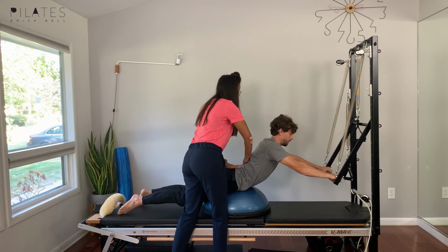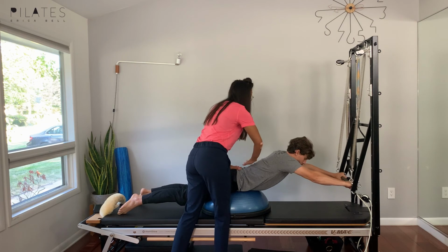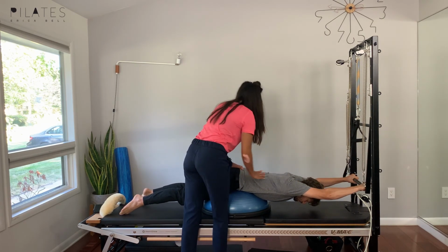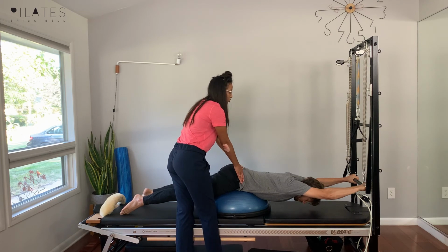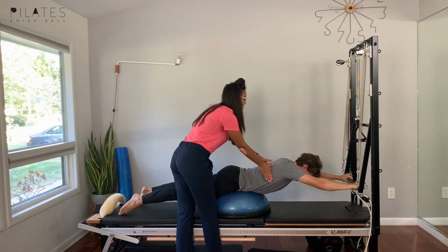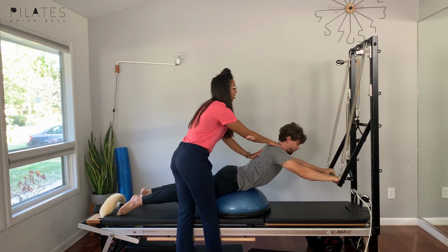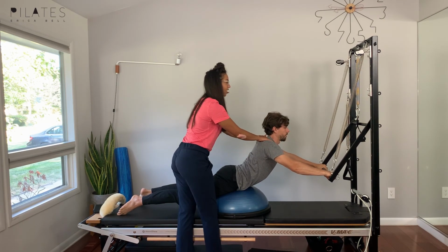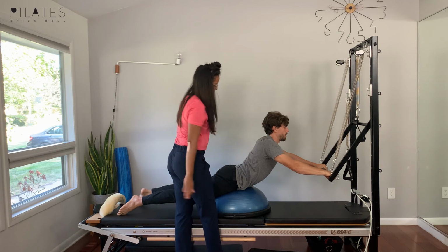You're gonna exhale, press the bar down and away, reach the crown of the head forward, anchor the feet to the mat. Nice. Slowly wrap your shoulders around your back. Initiate from here. Lift from the mid-back. Open the chest. Find that extension. Yes. Feel okay? Yeah. Good.